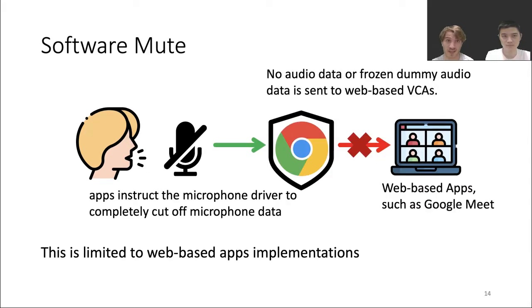Finally, the last case is the software mute case. This is when the user is given absolute control over which app is using the microphone. Web browsers offer this functionality when they allow the user to software mute the VCA in the same window as the application is running in.